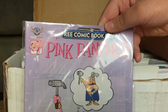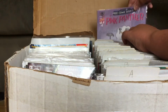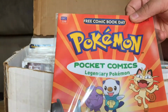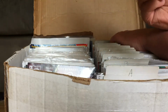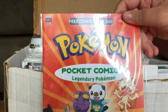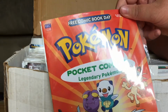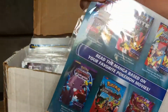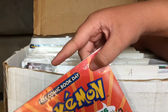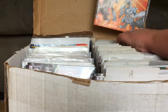Pink Panther from Free Comic Book Day. Interesting. Pokemon. These books are interesting. But trust me, some of these Japanese ones are interesting to package, or whatever you want to call it, and put them in these sleeves, because sometimes their spine is over here. And then you always put the spine on the left, you think, but no. So there's that one. Pocket Comics.